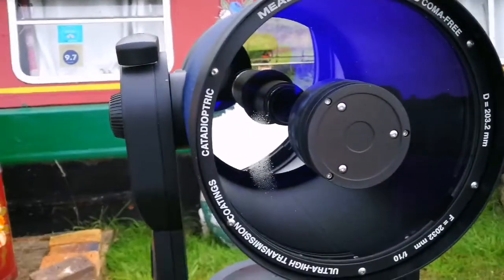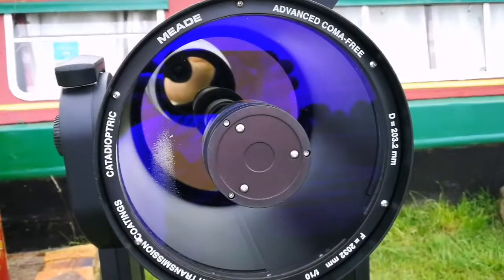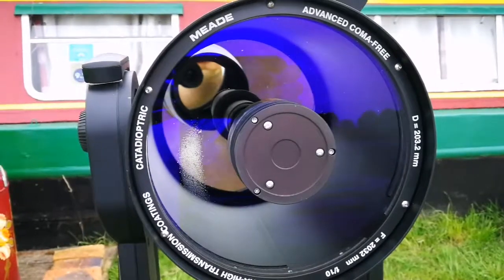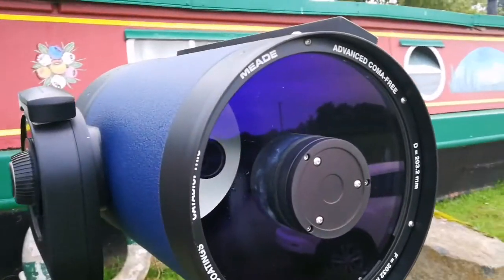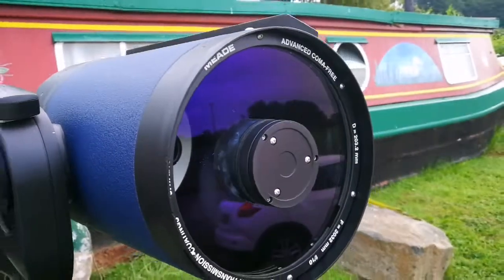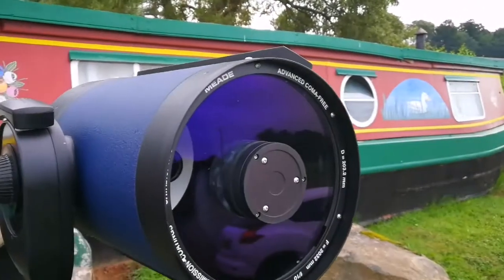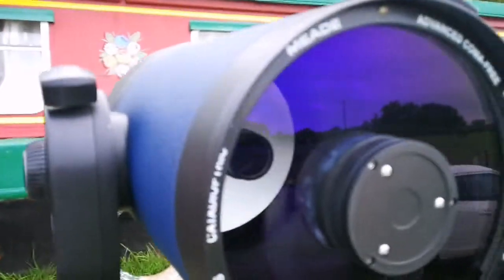Beautiful telescope, I love it. Last night we had a lovely view of the sky. Everything I pointed at I could see. And the Milky Way is amazing here. I think this is one of the darkest sites in the world probably. Because in Wales and the Welsh border there are not many people, and there is not much light, so it's amazing what you can see here.